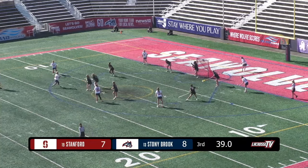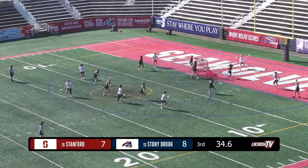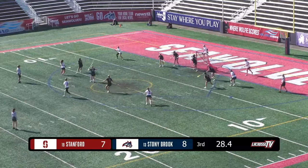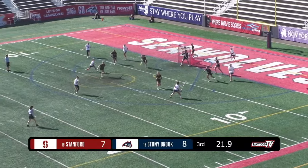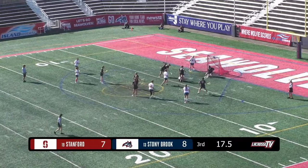Passing it around, looking for some space. Playing to the inside. There won't be a huge difference on the shot clock and game clock. This will be one of the final possessions of the quarter, if not the final possession in total. They bring it down to their right-hand side. Played up top. Played up close.